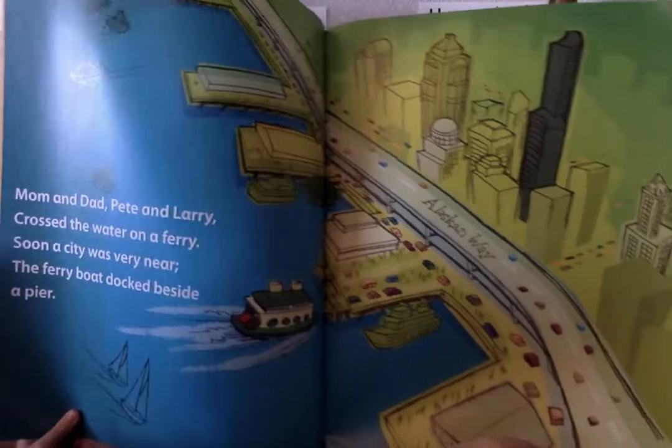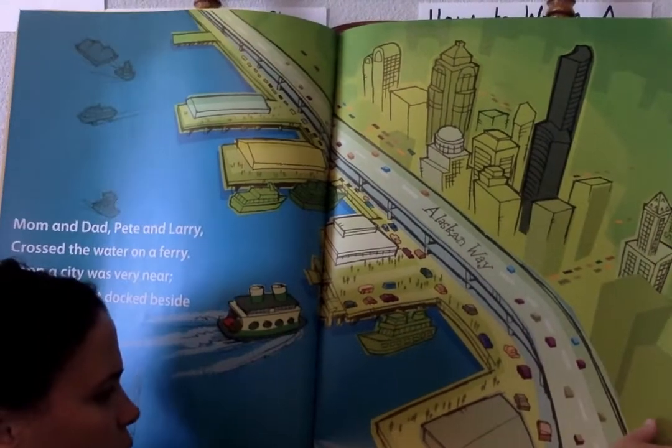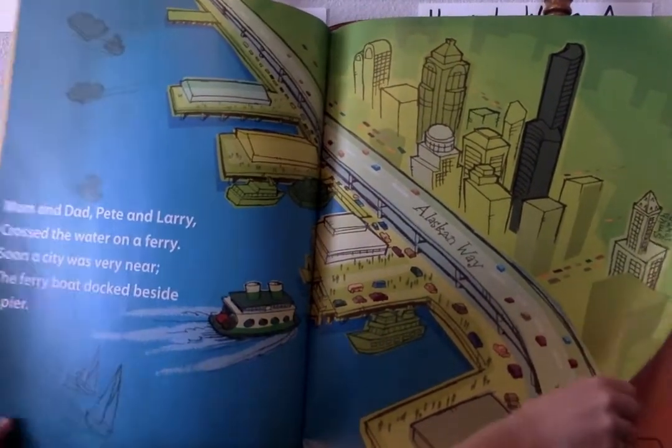What's this book doing? Larry, ferry, near, pier. Those words, what? They rhyme. Come on, book.